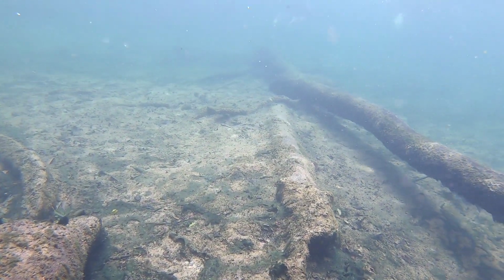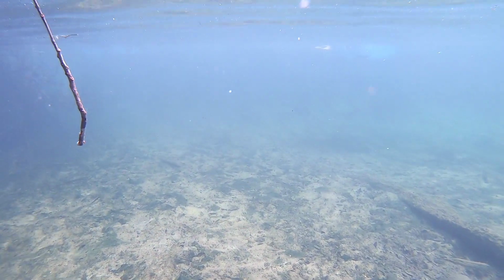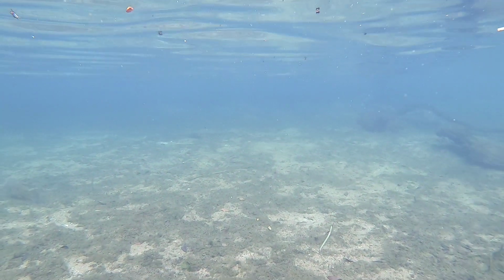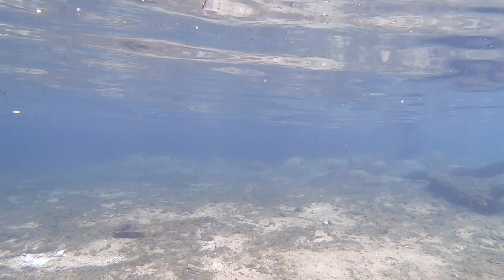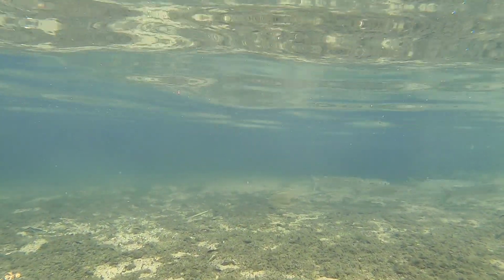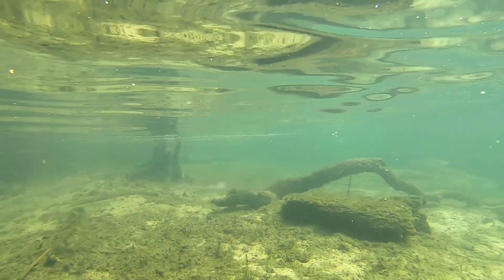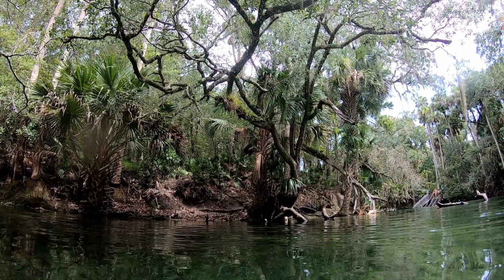Due to the constant temperature of the water and lack of oxygen, many logs are beautifully preserved after all these years. It was a very nice swim under this dense canopy of trees.